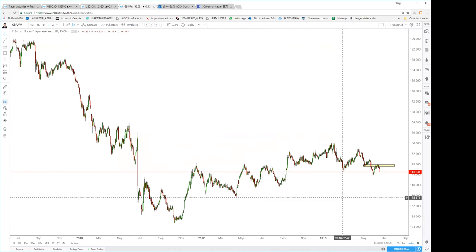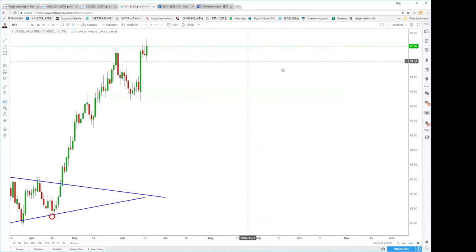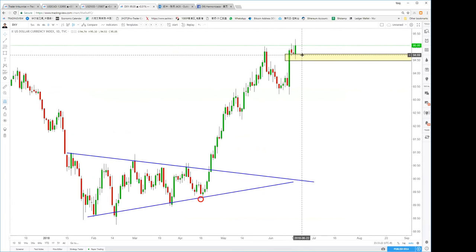Dollar temporary support at DX 95. Yeah, support from 94.50. DXY already makes new high here. So if the price pulls back to here, just buy.